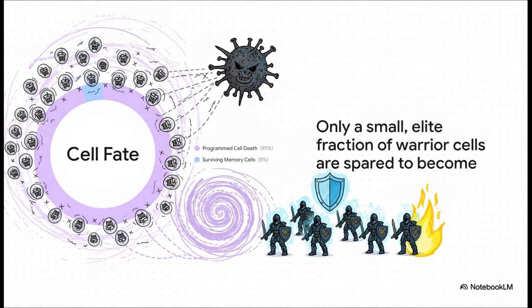And this contraction is really dramatic. We're talking about 95% of the warrior cells that were created to fight the infection, they're instructed to undergo programmed cell death. They're gone. But a small, elite fraction, about 5%, are spared. These are the veterans, the survivors.